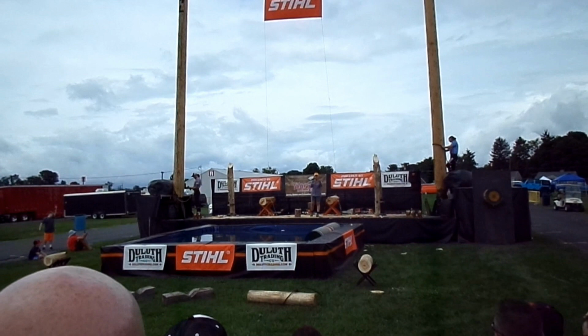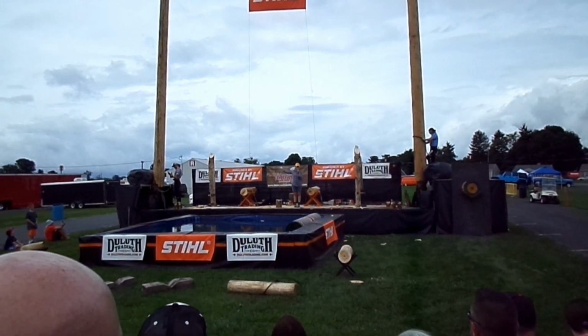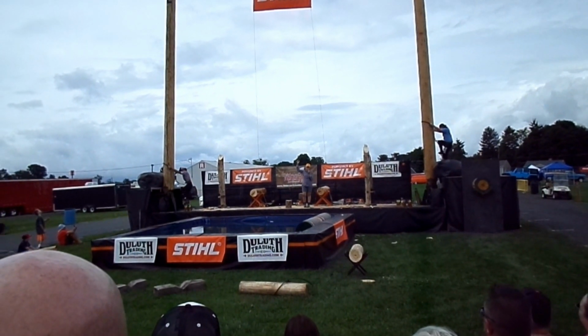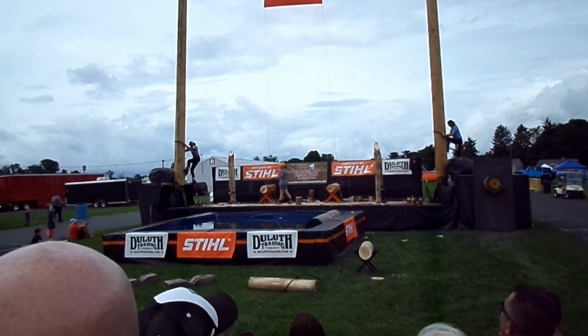Now our next event is going to be the speed climb here today. The race in this one, not only to the top, but down as well. The guys are going to go all the way to the top of that 40-foot pole. They're going to hit that orange mark with their rope and then come on back down to the pad. First one to the pad will be the winner here today.